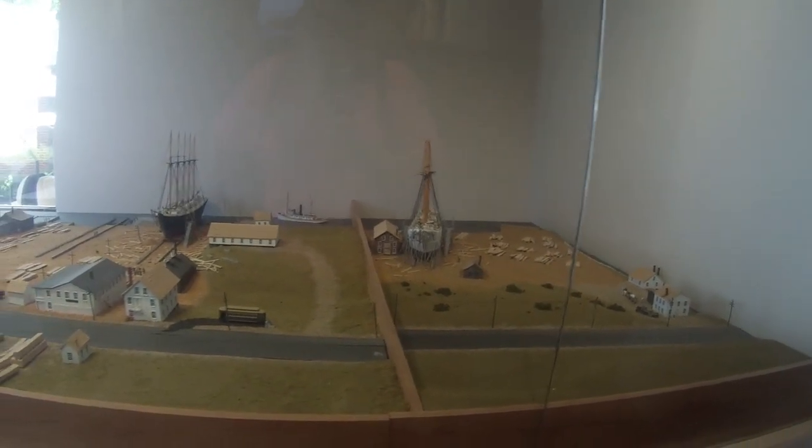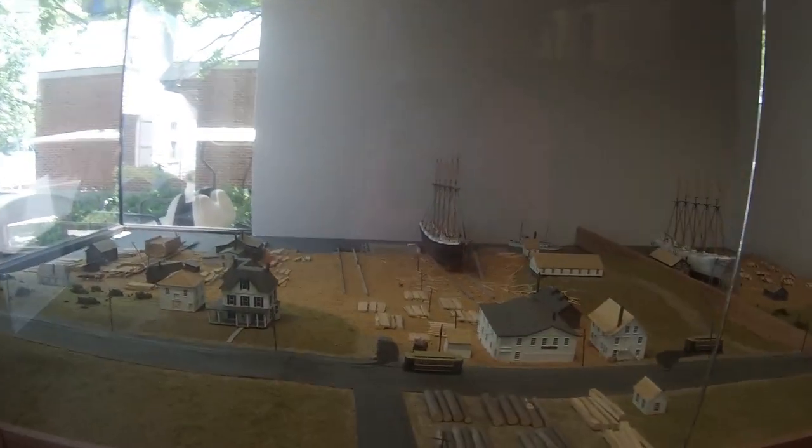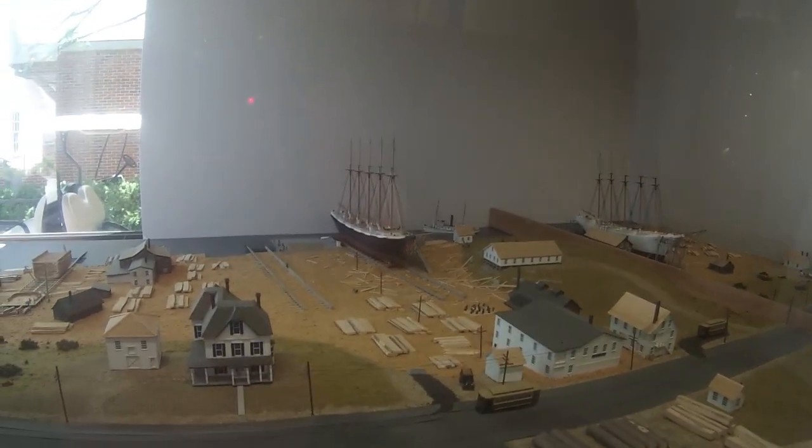So this is the model of the last wooden shipbuilding yard in Bath, in the south end. And you can see how they'd build the ships on the ways, which are these rails, and launch them out.